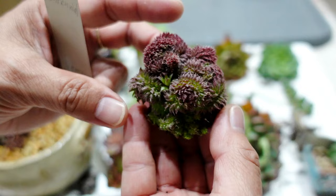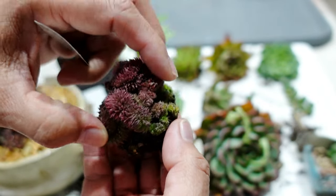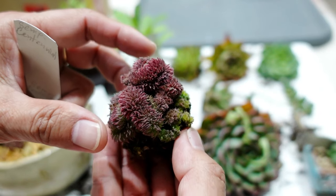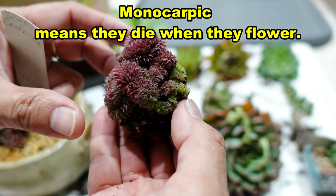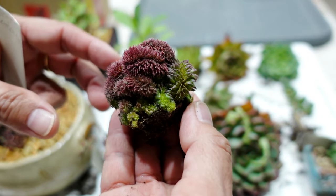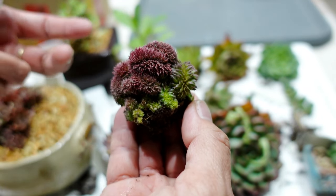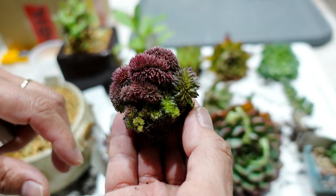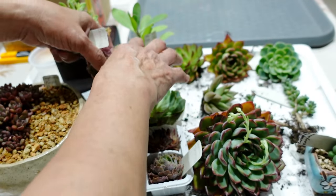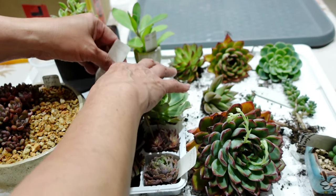I'll leave it till it grows up a little bit bigger, and hopefully it doesn't flower on me, because Sempervivum are monocarpic, and they die when they flower, but they do throw off a lot of chicks. That's why they're called hens and chicks, or mother and babies, or mothers and chickens. Not chickens, isn't it? Chicks. So anyway, before I get too cheeky again, I'm going to put this away.